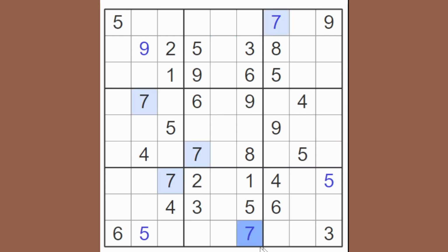So 1, 2, 4 must go over here somewhere, and 8 and a 9. Got a 9 blocking down here and a 9 blocking down here. So one of these must be a 9. 1, 2 here. 4 can't go here. So this is an 8 or a 9. This is a 4 or an 8. And this is a 4, 8 or 9. So I can't use that information for much.